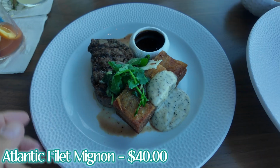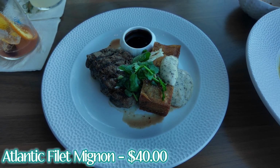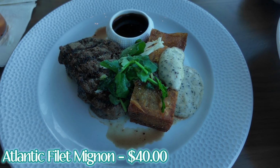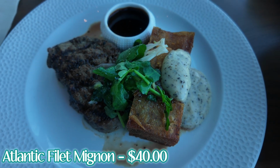The drinks have been fantastic. The apps have been amazing. Really looking forward to the entrees. This is the Atlantic filet mignon. It's a 6-ounce premium Angus beef, crispy potato millefeuille, truffle cream, Atlantic steak sauce, watercress salad for $40.